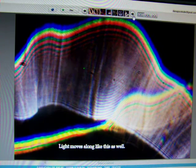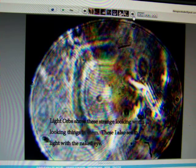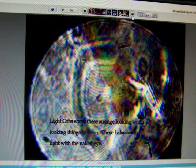Light moves along like this as well. Light orbs show these strange-looking, warm-looking things in them. These I also see in light with the naked eye. Actually, it's like I'm encased in a bubble around me that keeps these little tube-looking things always in front of me, and if I turn around and around, they stay in front of me.